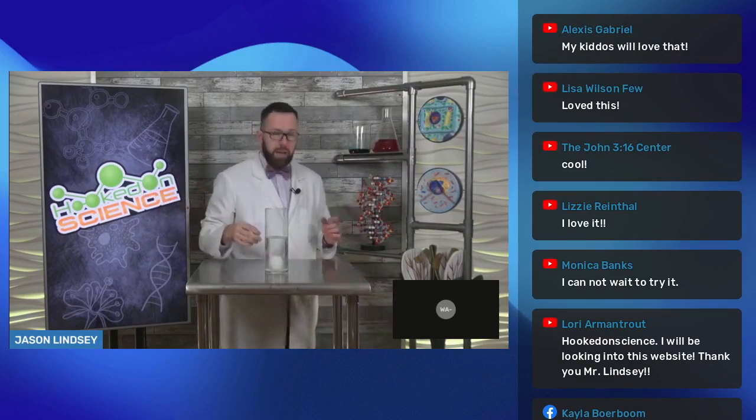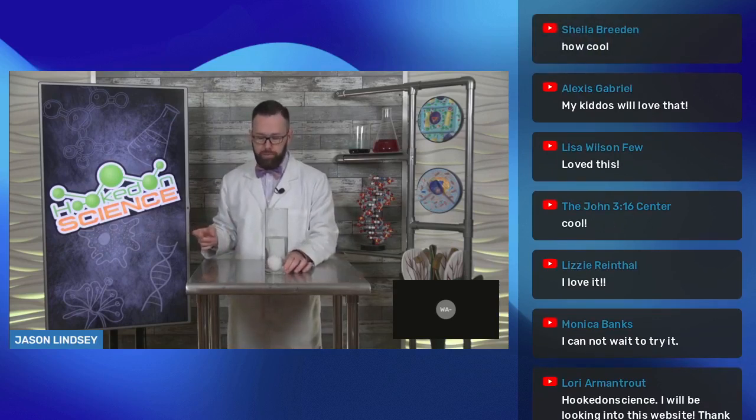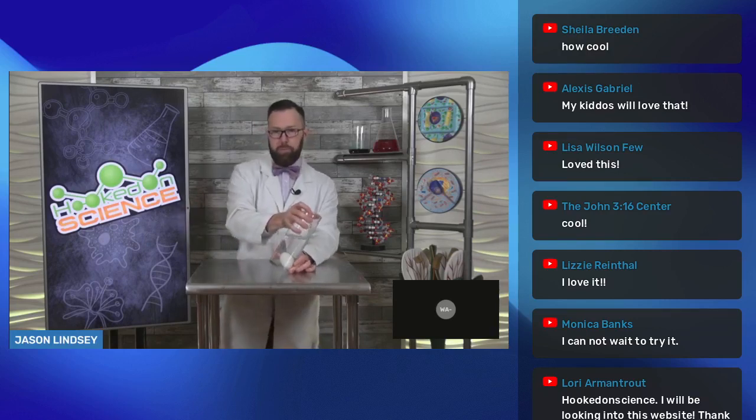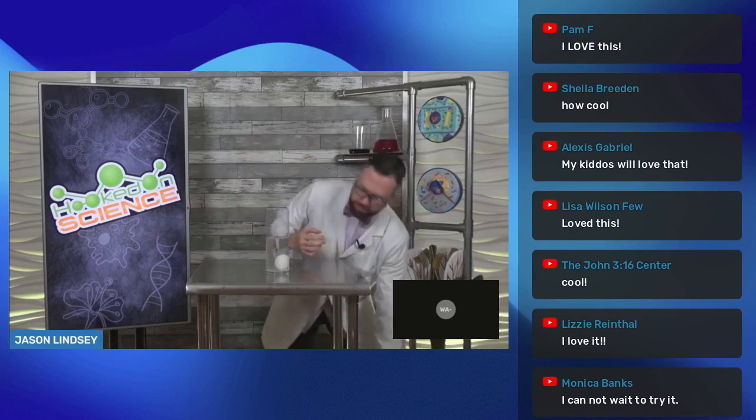Pretty cool. Now, if you're working with kindergartners, preschoolers, you're going to need to hold the bottle, the whatever's underneath. This is just the vase. You could use a glass. Okay. But hold it because they love to just keep going. And then guess what happens? The kids expect anything, right?